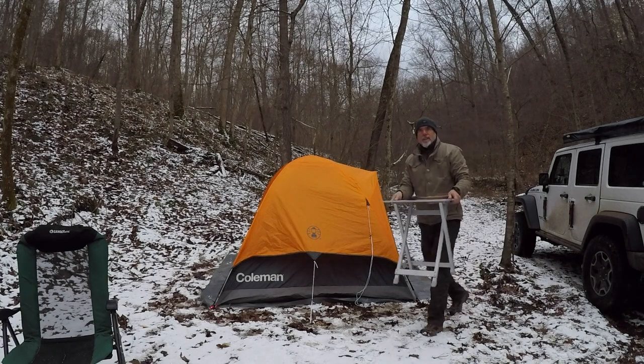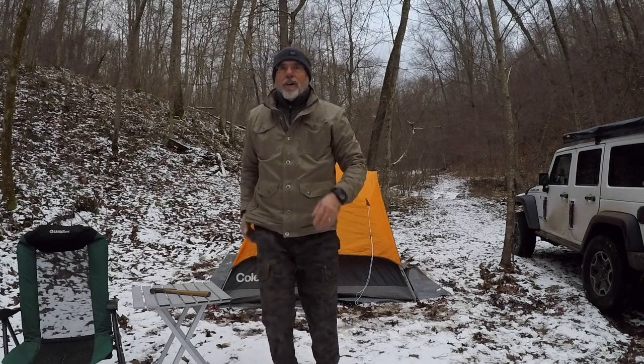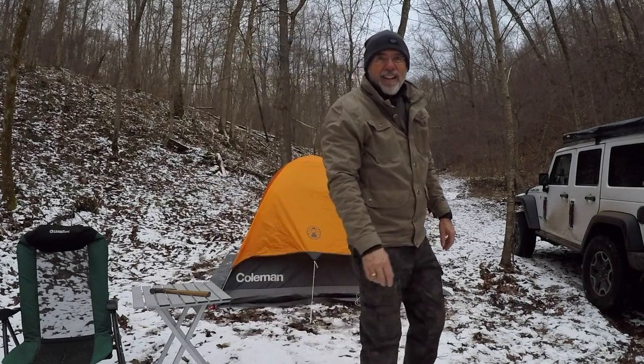So I got the tent up. Now I'm going to start filling it up. It's starting to snow, which is kind of cool. That's what I'm looking for. We'll see if I like it or not.